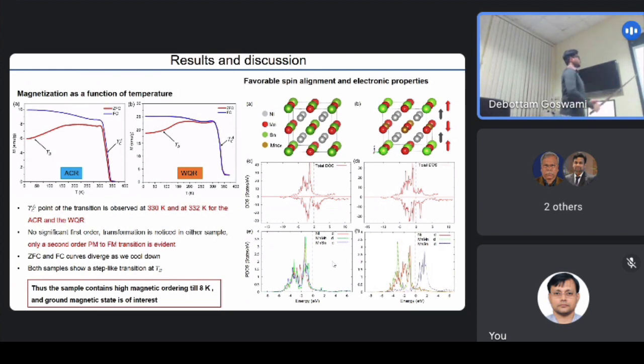Both show a step-like transition at the blocking temperature TB. We can also see that the sample contains some predominant magnetic ordering up to 8 Kelvin. Thus, combined with the divergence in the two curves and the presence of magnetic long-range ordering up to low temperature, we should investigate the ground state properties of the sample.